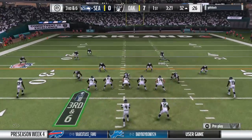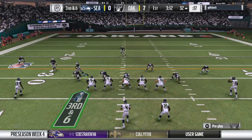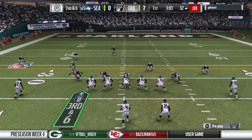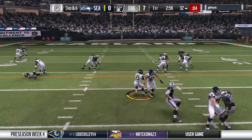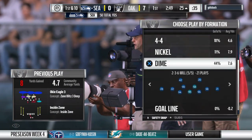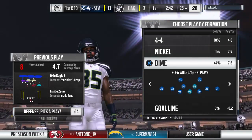And they insert their dime package, 6 DBs here on 3rd and 6. Expecting pass all the way. They'll run it now out of the gun. A great effort there to shed the contact, and it helps him pick up the first. 8 yards on the pickup there, and it moves the sticks. On 3rd down, that's a good job of situational football and understanding where the first down marker was and getting there.